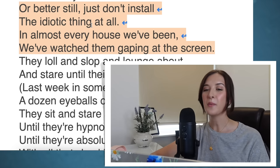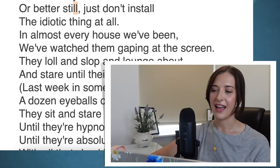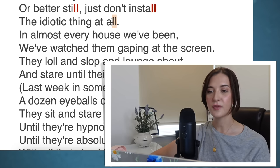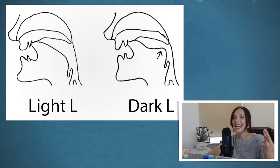So here we have a lot of dark L's. We're going to make these a dark maroon, okay? We have two different kinds of L's in standard English. We have a light L, which is just la, la, la, la. You flick the tongue just above the teeth. You go la, la, la, like a little fairy.